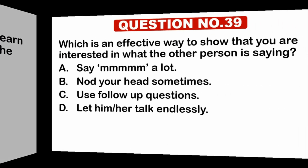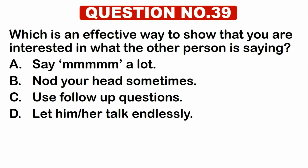39. Which is an effective way to show that you are interested in what the other person is saying? A, say a lot. B, nod your head sometimes. C, use follow-up questions. D, let him or her talk endlessly. The correct answer is letter C, use follow-up questions.